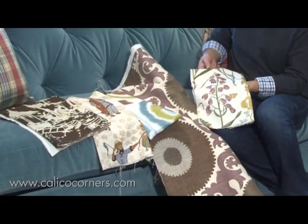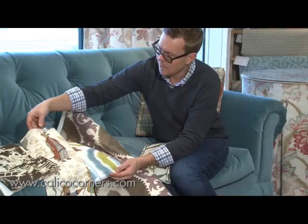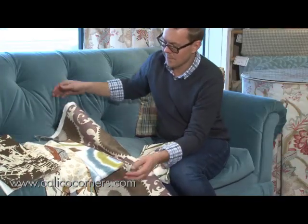Pattern adds personality to a room. It can tell stories about you and your interests. Gardening, modern art, literature, travel, history.